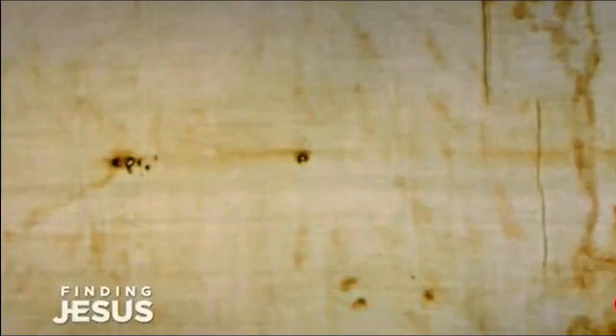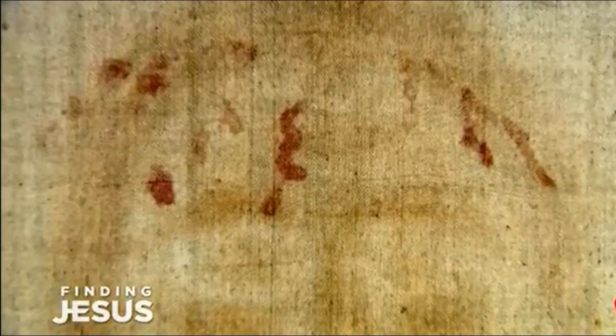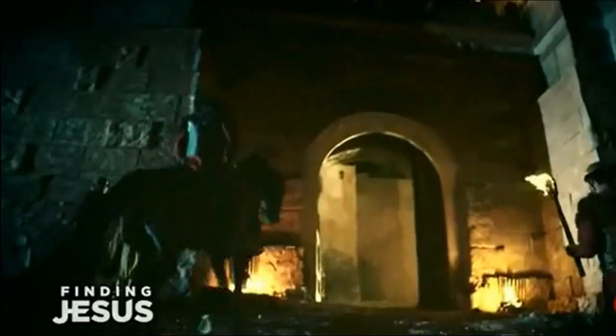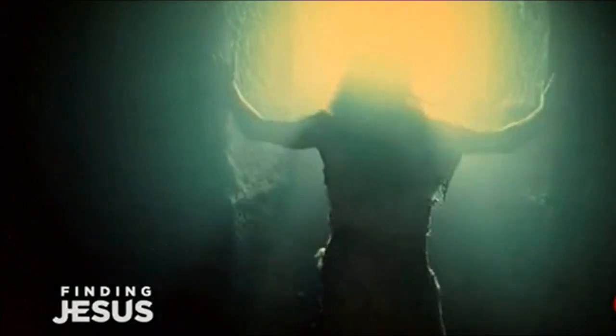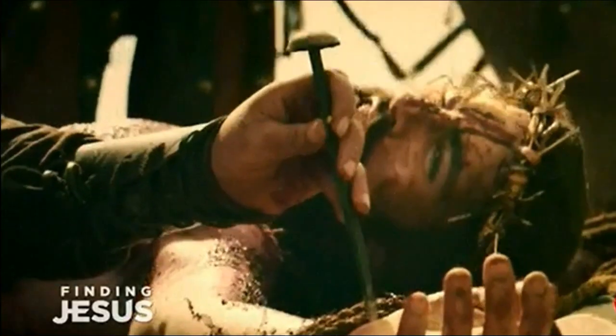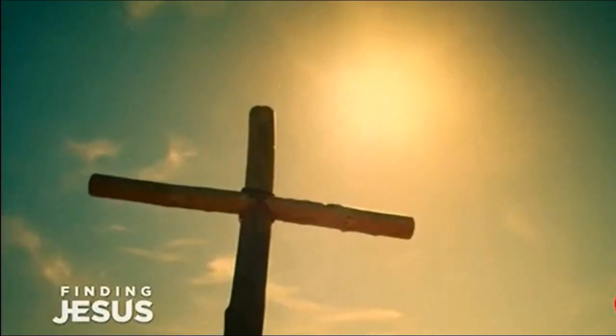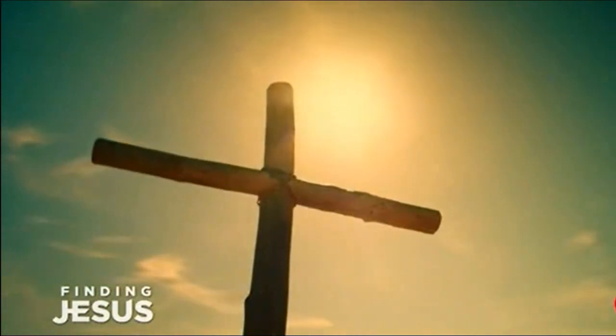The Shroud of Turin. Is this the real burial shroud of Jesus, or a fake? It could be likened to a detective story, a scientific detective story. The possibility that a piece of archaeology could prove to us that Jesus Christ was crucified, buried, and raised from the dead. This is the most significant moment in human history.